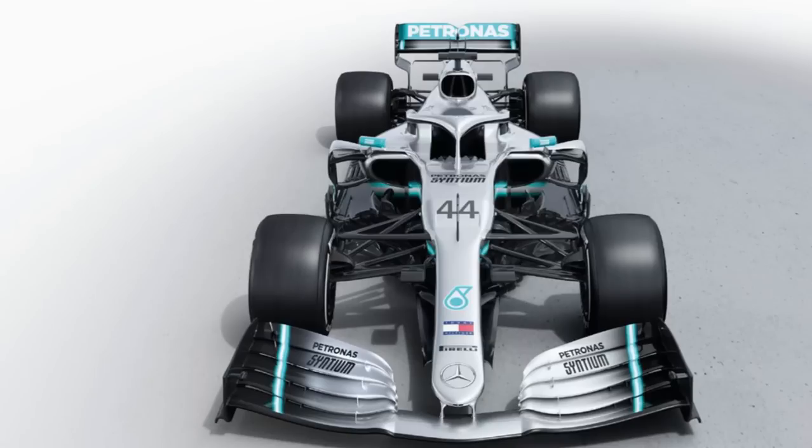So let's start off first with the front of this new Mercedes car, the W10. And the front wing, again, you can tell how much simpler it is compared to the 2018 front wings. I will do a comparison later on, guys, so don't worry about that. But you can tell, again, how much simpler it is. It is more detailed than, say, the Haas, Toro Rosso or Williams front wings. It's kind of similar to the Renault front wing, especially when it comes to the end plates or the outer part of the front wing.